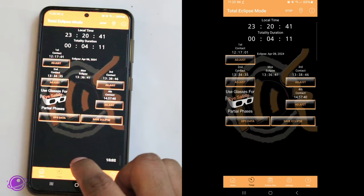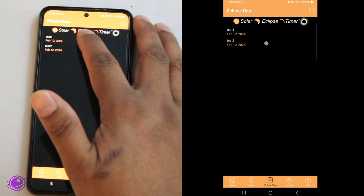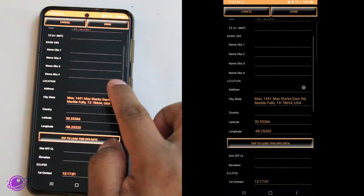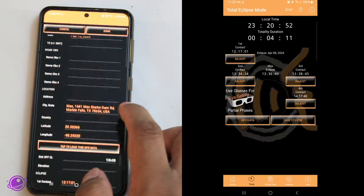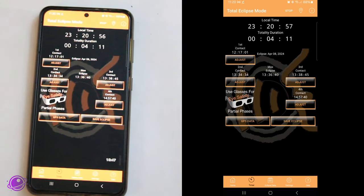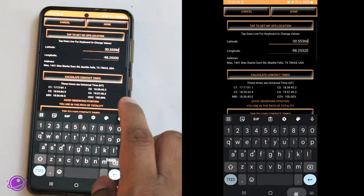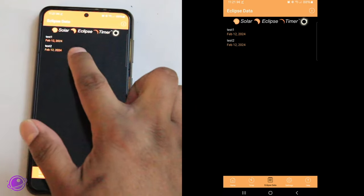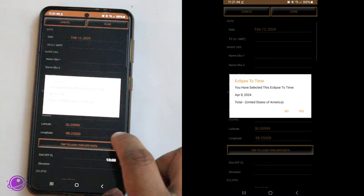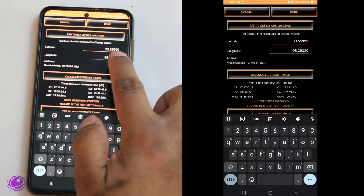Click on done. Now in my eclipse data, I have two sets of data. So you can say that this is my primary location, backup location. So I can go back here. I can click on load GPS data, press OK. And now here, this is my GPS data for my first location. So if I go to GPS data, you can see it's 55366. And then for my second location, click here, click on tap to load GPS data. Click on GPS data, I can see 55999.